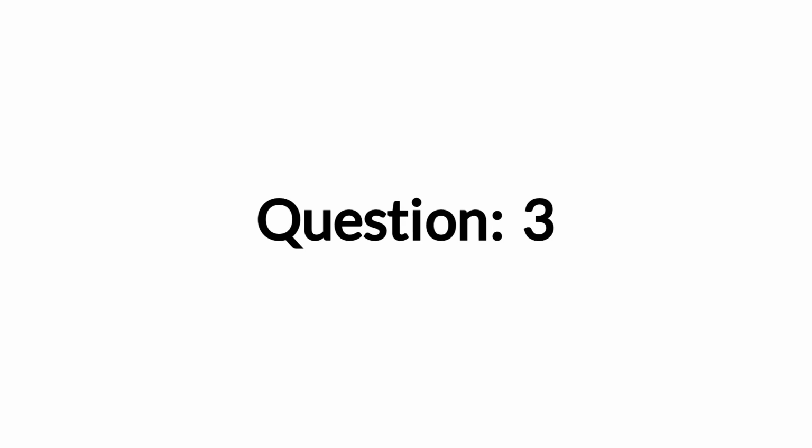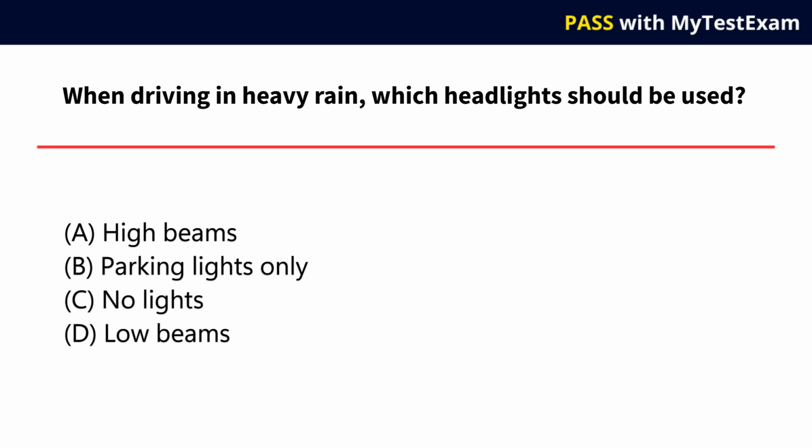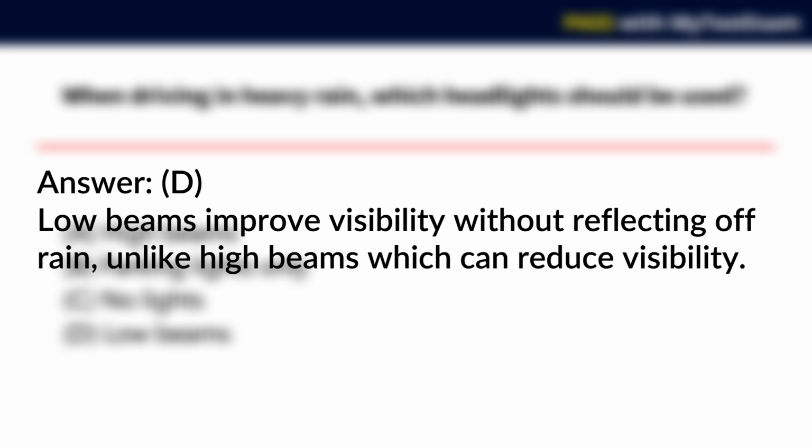Question 3. When driving in heavy rain, which headlights should be used? A. High beams. B. Parking lights only. C. No lights. D. Low beams. Answer D. Low beams improve visibility without reflecting off rain, unlike high beams which can reduce visibility.